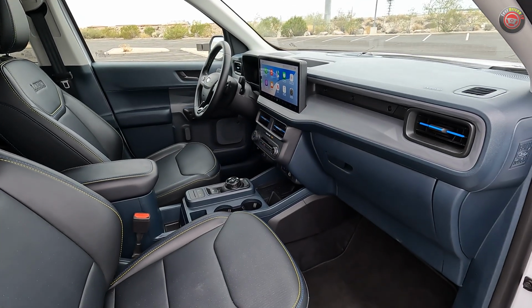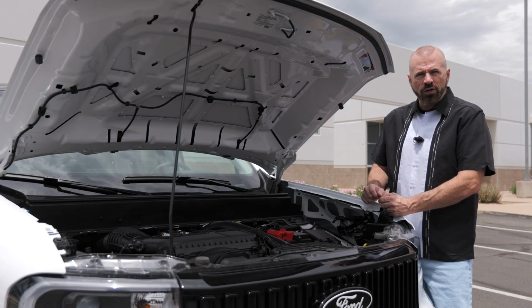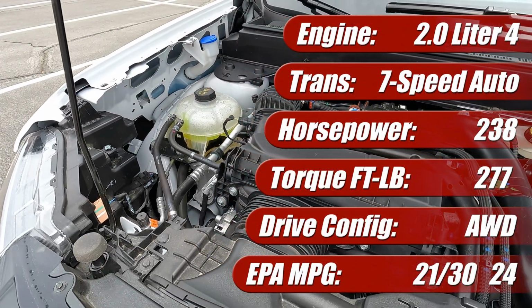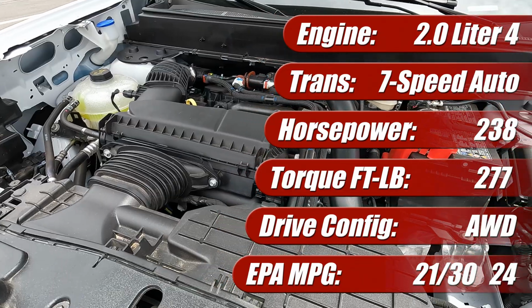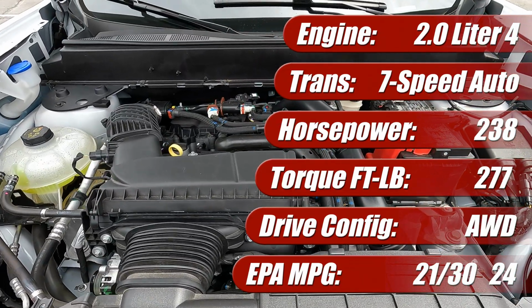have to pay for. What's under the hood here is the 2-liter EcoBoost 4-cylinder turbocharged engine that we have seen on the spec sheet for Ford Maverick since 2022. This is the same EcoBoost engine you're going to find in other 2025 Ford Mavericks. Horsepower is 238. Torque is 277 according to the current specs.